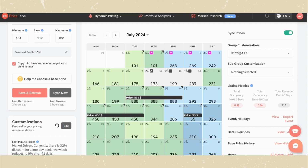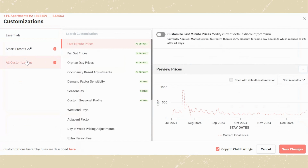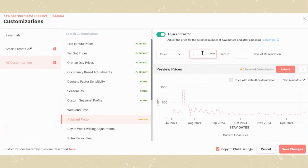One of my favorite features is the market dashboard. It actually shows you the trends of the occupancy and the rates that are similar to your listing. Plus, it's able to customize. You don't want to go below a certain threshold of minimum prices. You're able to apply certain discounts or adjust the rates for special events as needed.